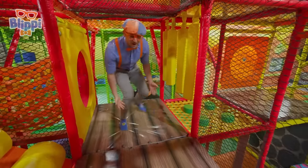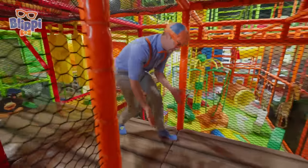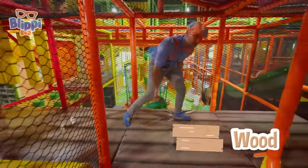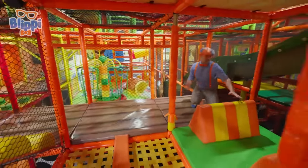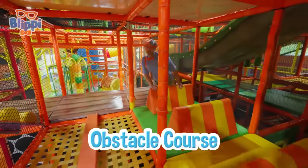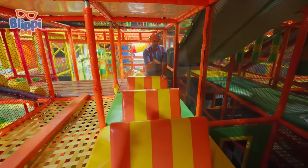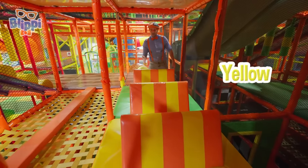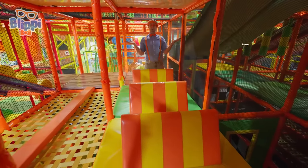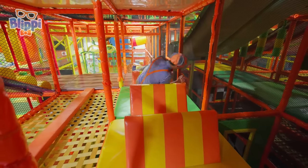This is silly. Wait a second, do you see the floor now? Earlier it was water, but now it's wood. Yeah, you could even build a house with wood. Whoa, look at this. Looks like an obstacle course. Cool. Look, looks like we have orange, yellow, orange, yellow, orange. That is called a pattern. Okay, here we go.